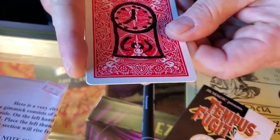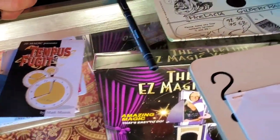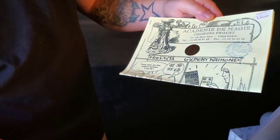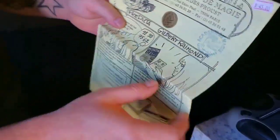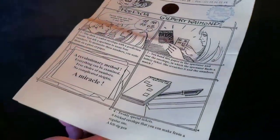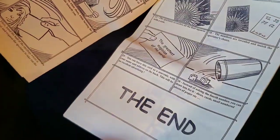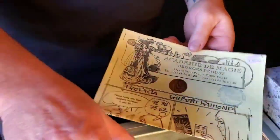Pretty neat little gimmick. $15. I'm sure that'll get scooped up pretty quick, too. This is a Mentalism Effect. George Proust. Predicta by Gilbert Raymond. We actually sold several of those, and Stickley had mentioned that. Do you know much about the effect? Basically, it's a lottery effect with no force, and it looked really neat. I didn't have time to read through all of it. But $45 is the only one we have available right now.